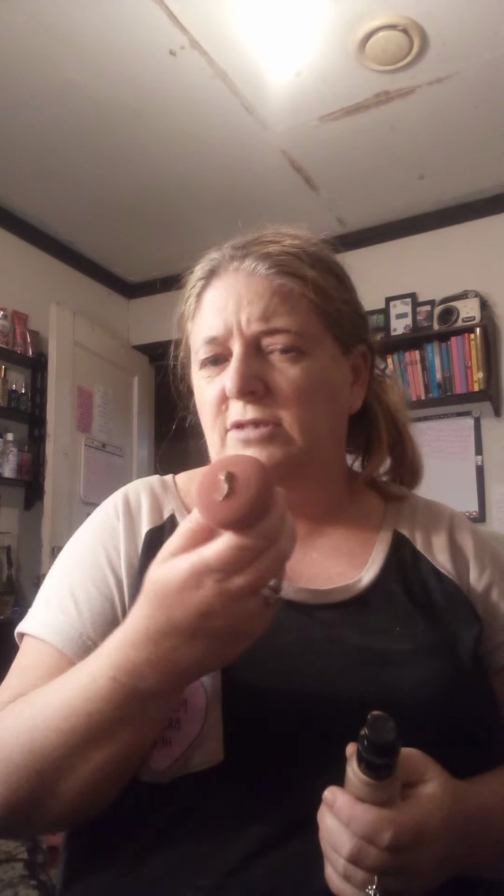All right. My next step is foundation. And for foundation, I have number 7 foundation and Tarte foundation. I'm going to use the number 7 foundation. I squirt a lot of foundation on a beauty blender or on your makeup brush. I use a beauty blender and I put dots here, here, here, here, and here. And then I come here and blend it in. You always want to blend it into your neck.